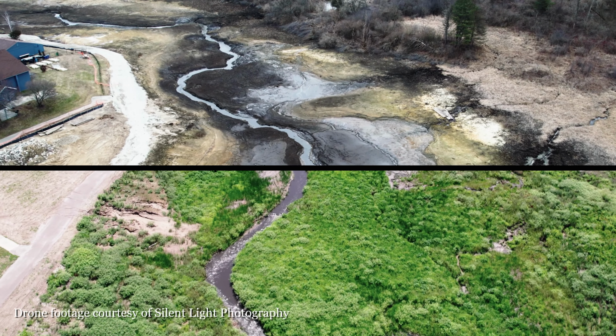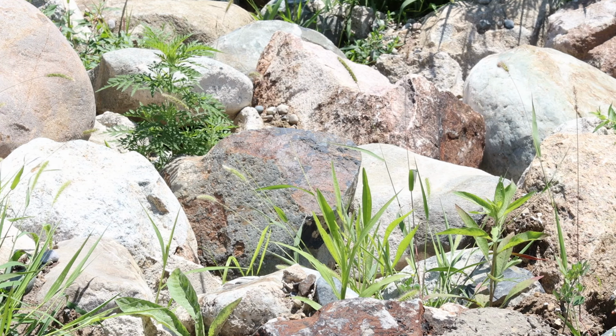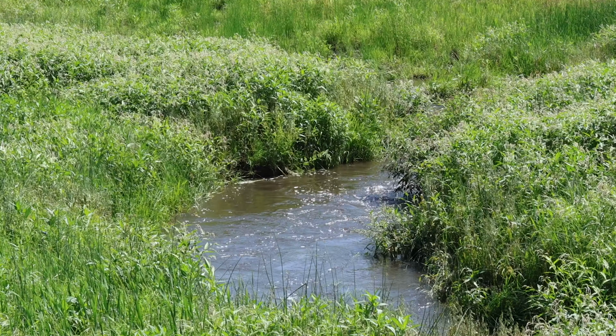This project came about because we had the dam that was here where you see the culvert behind us now, and the dam was failing. We knew that it was a safety concern and a liability issue. We also knew that the dam was fragmenting the Shiawassee River and causing challenges for fish passage and just the overall health and ecology of the river.